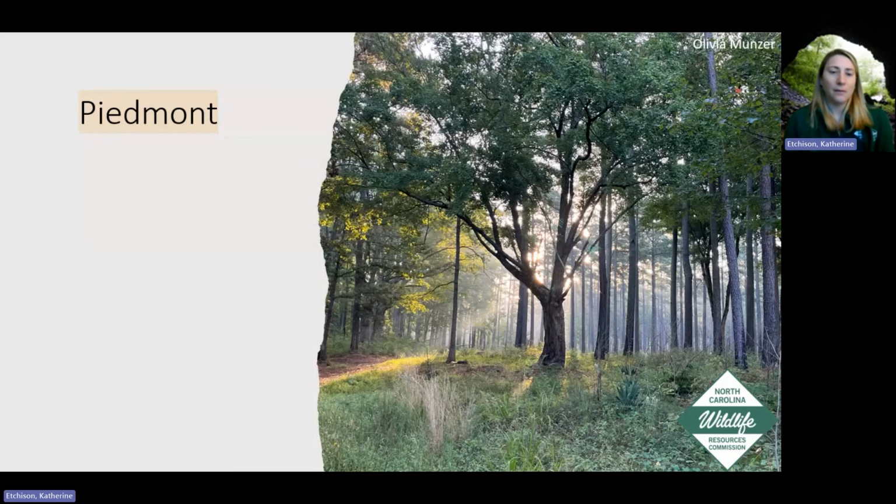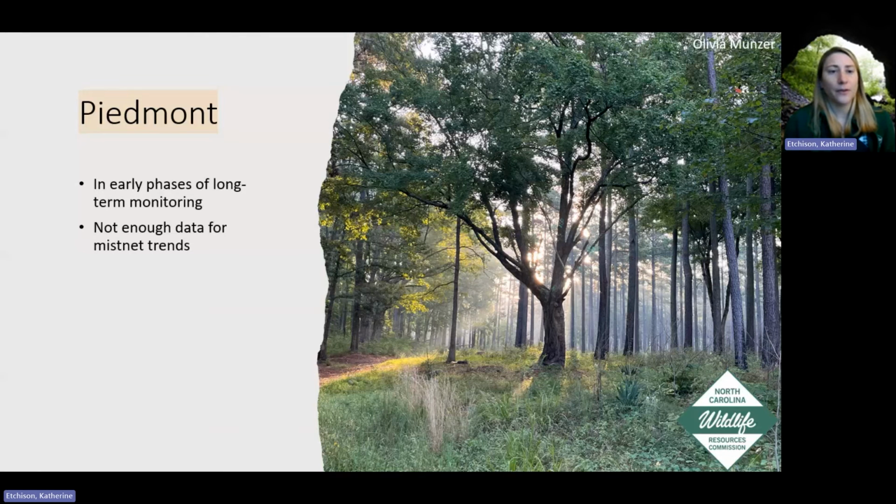Moving into the Piedmont now. Here we are in our earlier phases of establishing long-term monitoring, and so we just don't have a whole lot of trend data for me to share. For our mist netting, we don't have enough trend data right now. And again, I mentioned that's not our best long-term monitoring program for this particular species. It works great for other species, but not these bats as much. Acoustics and hibernacula data are kind of the best for tricoloreds.